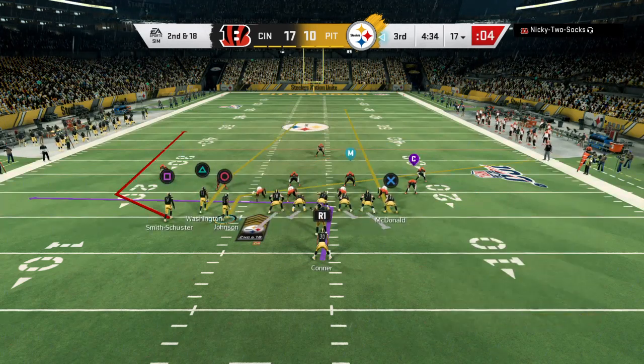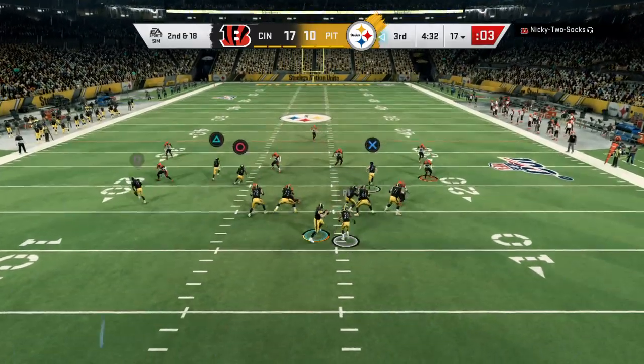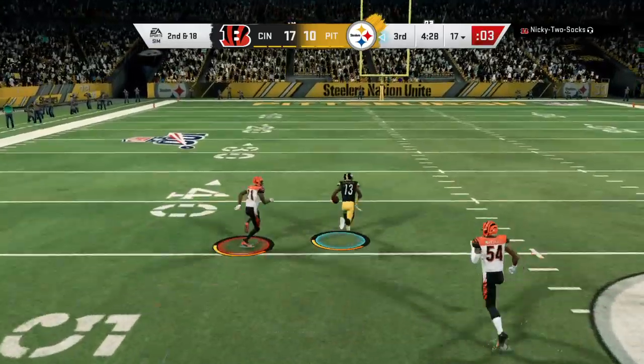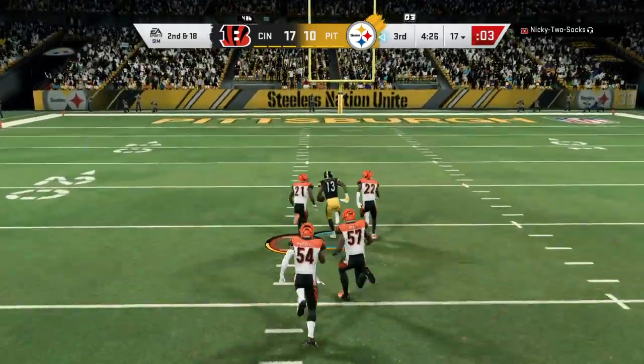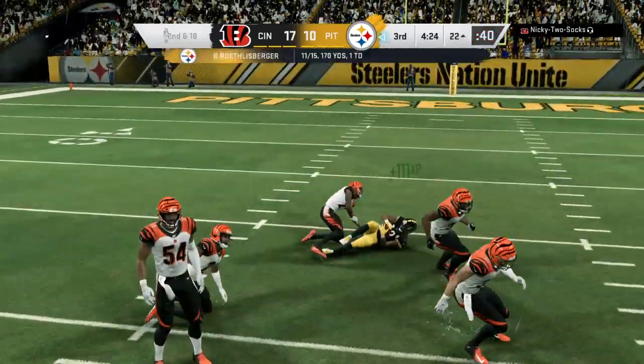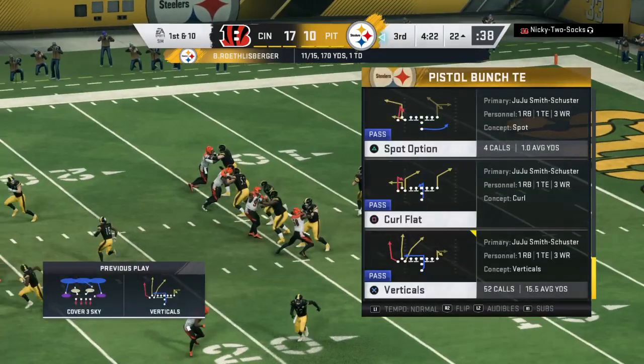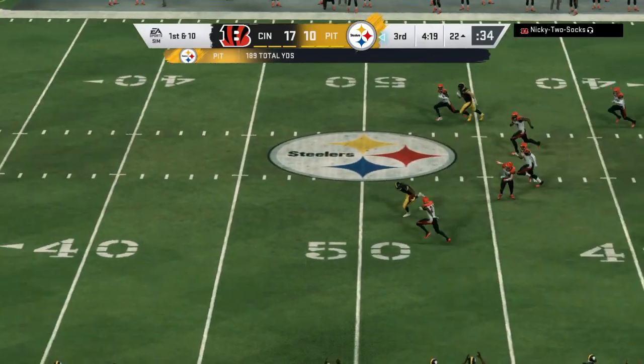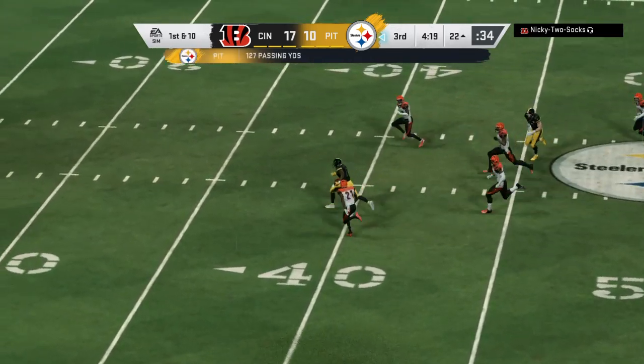Hey, foxtrot, foxtrot. Black and good. Out of the gun, it's Roethlisberger. Got an open man, it's Washington. And all the way down to the 22-yard line. It's a big play there for the Steelers. 61 yards.